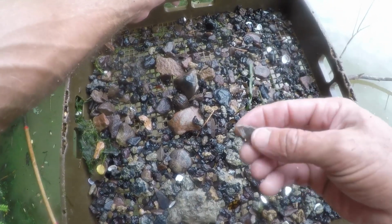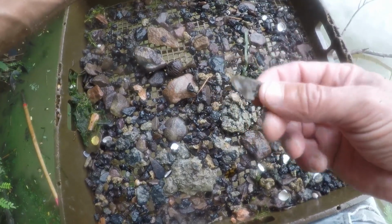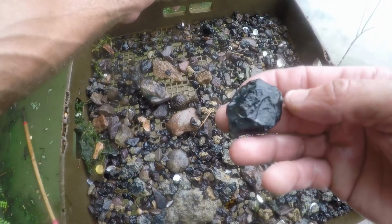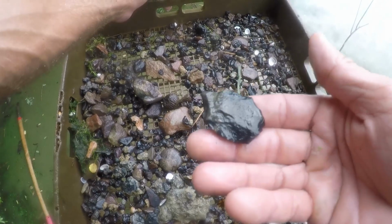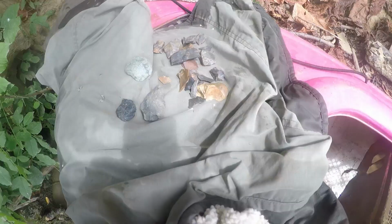I got another artifact. There's lots of fly ash, as you can see, but there's fire rock in it. I got an artifact. There's a flake. There's another blade. It's really stained up. That's what it is. You can see, it's the second blade. Later.